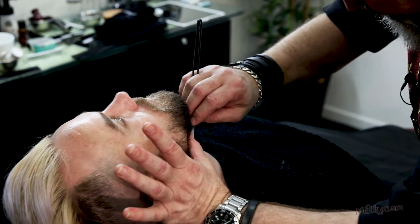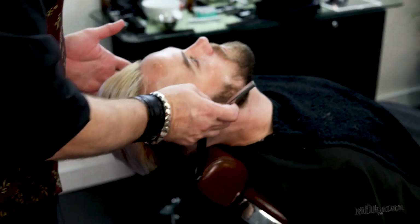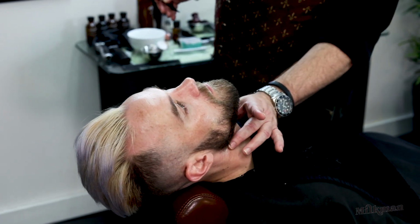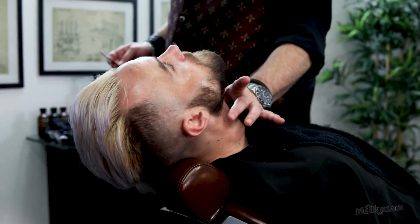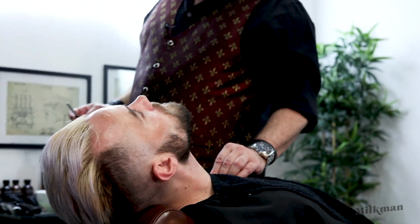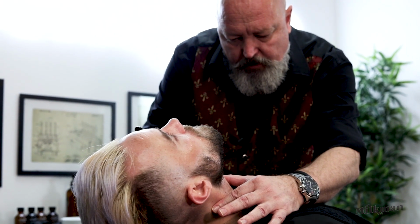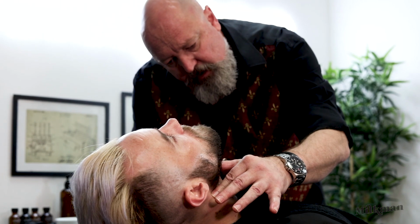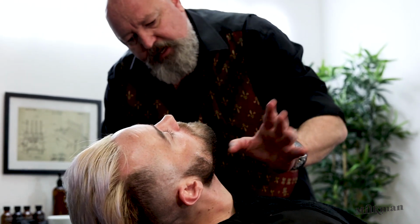I'm still going through doing just the final little points. Tiny little whisker here, tiny little whisker there. And I haven't had to re-dampen, I haven't had to reapply. The oil has helped keep the gel active longer. And the preparation that we put in with the hot towel and pre-softening the whiskers with the oil in the first place is now paying off. It's all about the preparation.